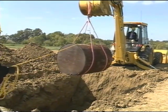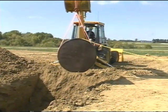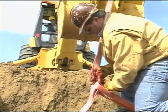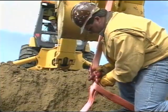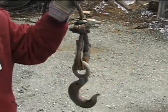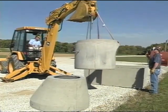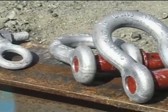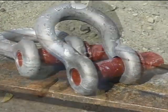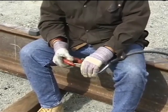Lifting with the backhoe can be a dangerous operation if not done right. Laborers are nearby, either hooking up the rigging or down in the trench, and the rigging gear on many job sites may be substandard. Backhoe lifting operations require extra attention. Start with good equipment. Inspect the gear. Don't use damaged or homemade rigs. Someone's life could be at stake.